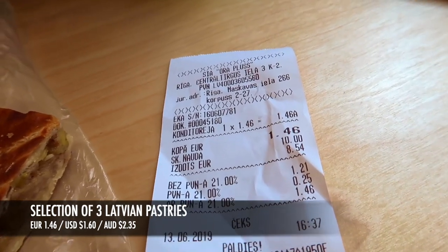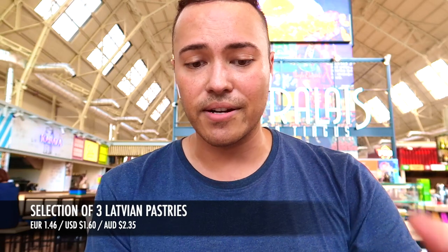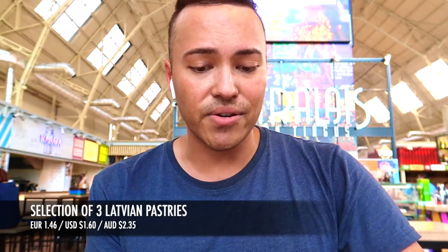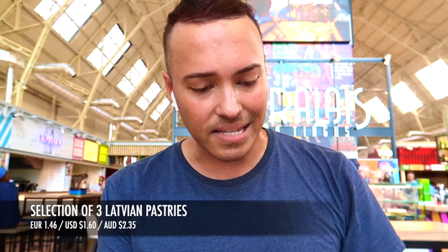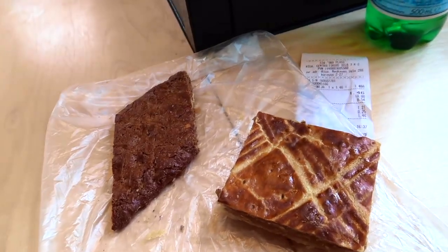The total of everything was super inexpensive, €1.46 for three items. It's usually about €3 each if you go anywhere else in Europe, or even up to €5 for one of these items each. But I got them all together for €1.46. Now that's a steal. These are huge portions, so I'm only gonna take a bite out of each just to show you guys and get a feel of what Latvian pastries or cookies are. But she couldn't really tell me a lot of the ingredients, so I'll try my best to do some research during editing, and I'll put it in the subtitle right below here.